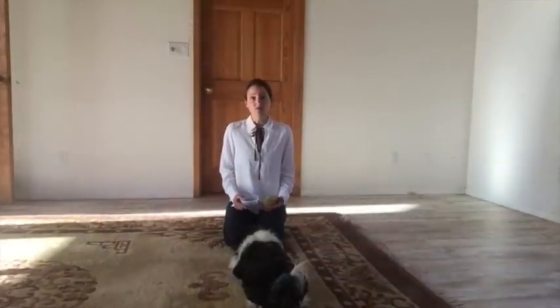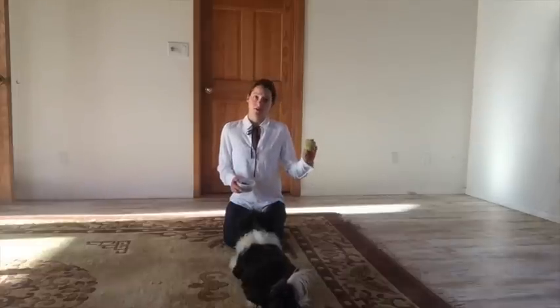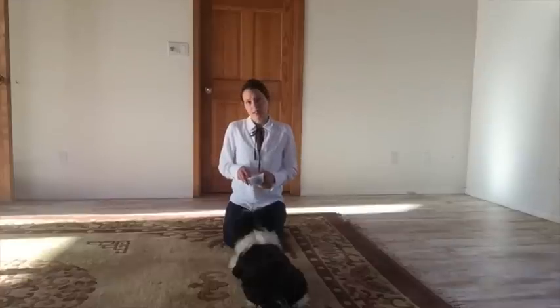The first thing we want to do is to find 2 items of roughly equal value to our dog. Right now I have a tennis ball and some kibble. Depending on your dog, this could be something totally different. It could be a tug toy and some hot dogs, or a tug toy and some carrots. Depending on how much your dog likes toys and food, you need to balance this out.